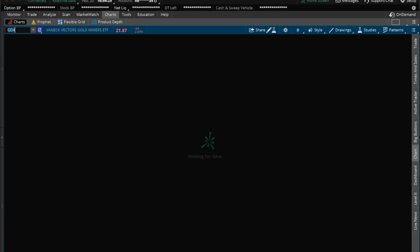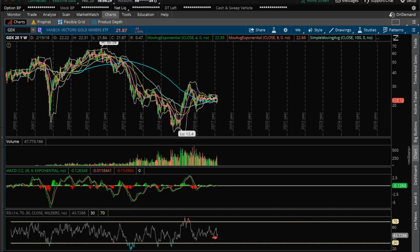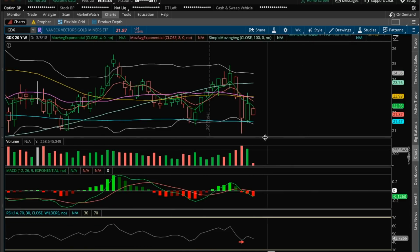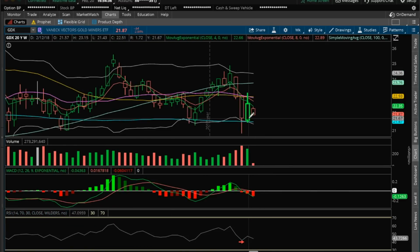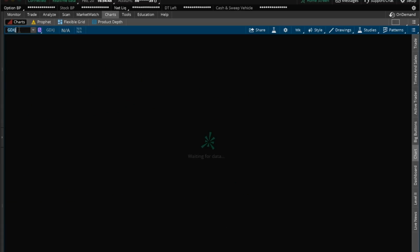Looking at GDX. What GDX bulls want to do is they want to stay above this low of last week of 21.43, and we are going to see another leg down, and we are likely going to test this 20.84 support here on GDX.